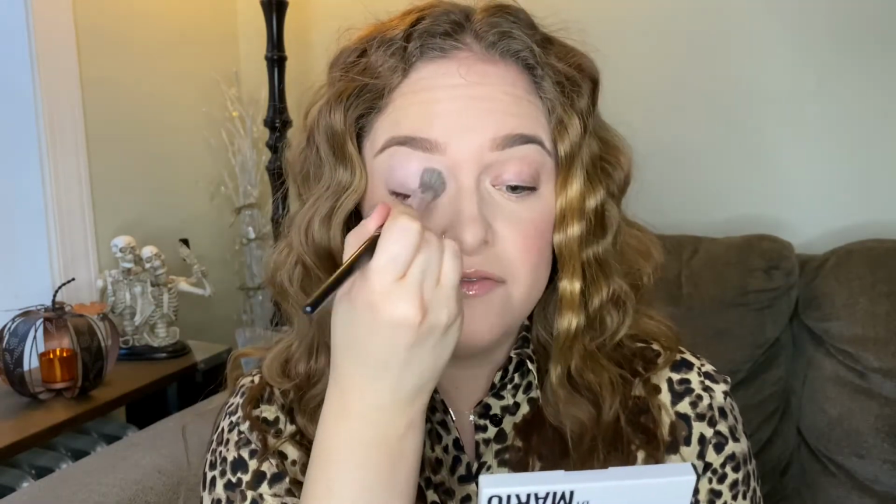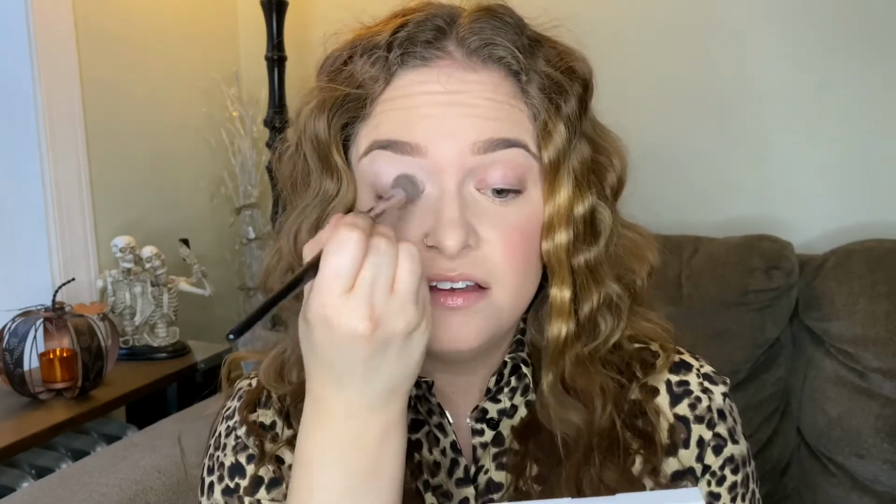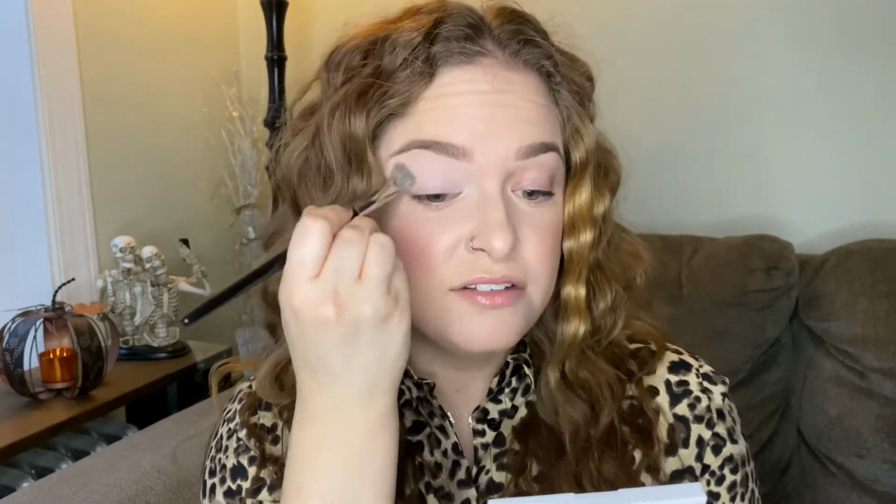Actually, I do really like the way that that looks. Let me add another little coat. It goes on very lightweight. It doesn't feel as thick as I thought it would. It just honestly feels like there's nothing there. To be completely transparent with you guys, it just feels like there's nothing there. Like I'm just brushing on nothing. But I can absolutely see a difference. I'm sure you guys can as well.